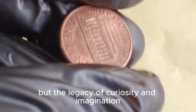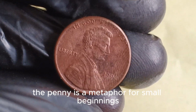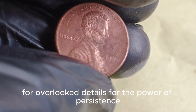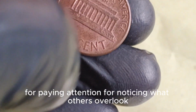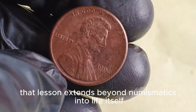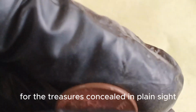Even outside of collecting, the symbolism of the penny resonates. For many, the penny is a metaphor for small beginnings, for overlooked details, for the power of persistence. To find a rare penny is to be rewarded for paying attention, for noticing what others overlook. That lesson extends beyond numismatics into life itself. The 1992 penny becomes a metaphor for hidden opportunities, for the treasures concealed in plain sight.